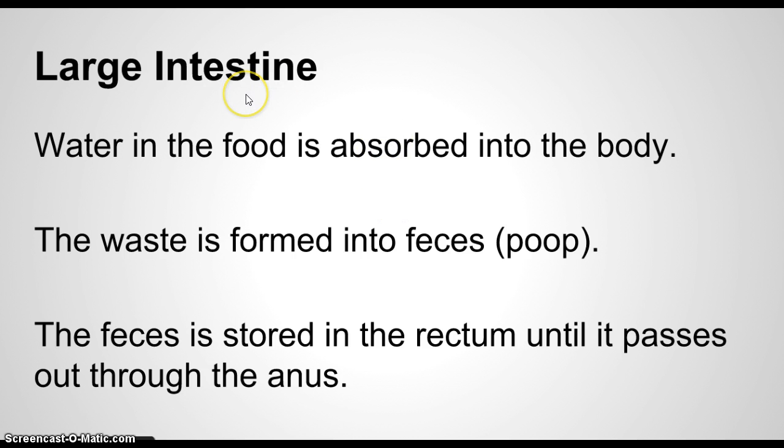So in the large intestine, really the only mechanical digestion that you might have taking place is that the water is absorbed back into the body, and then everything else is just prepared for waste.